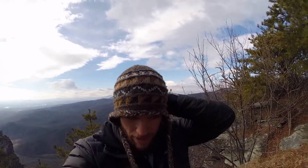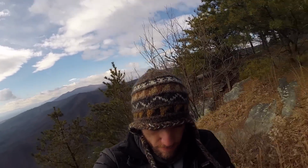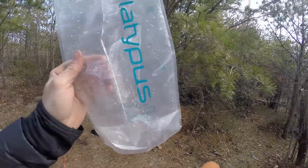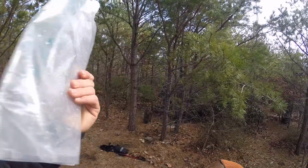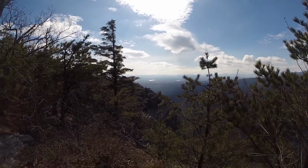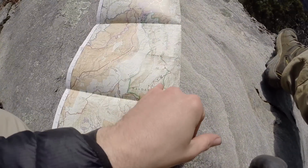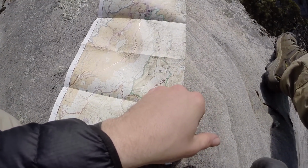And the winds last night too were insane. There were probably 30-40 mile an hour gusts up here. It was crazy to wake up in the middle of the night, and it was so loud. But yep, we're packing up and headed out of here back to the car. The Platypus froze up last night, so we camped up along Shortoff Mountain up here.